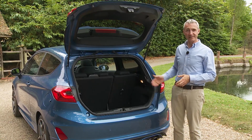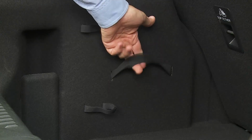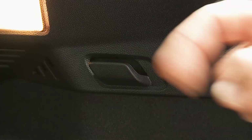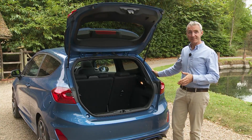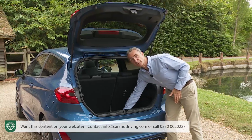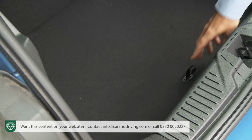A couple of small pockets on either side are ideal for stowing smaller bits and pieces, plus on the left you have Velcro straps and an elasticated strap too. There's also a couple of bag hooks. Predictably though, there's no spare wheel as standard, and that should free up space beneath the floor, but on most models that's occupied by the subwoofer for the B&O Play audio system.